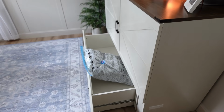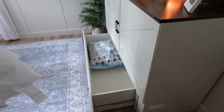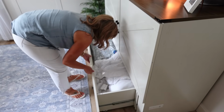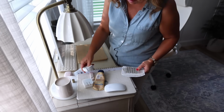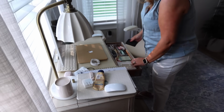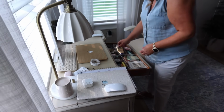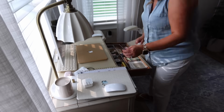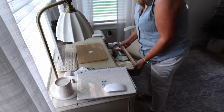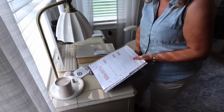Once we get that egg crate mattress topper, we will fold that up and put it in where the mattress is. And this is just ready for the next guest. It's perfect. We're going to take a second now to clean up my desk as well as the dresser. Like I mentioned, this is such a cute little vanity, but you guys, it is way, way, way, way too small. And I'm really looking forward to having a bigger desk.